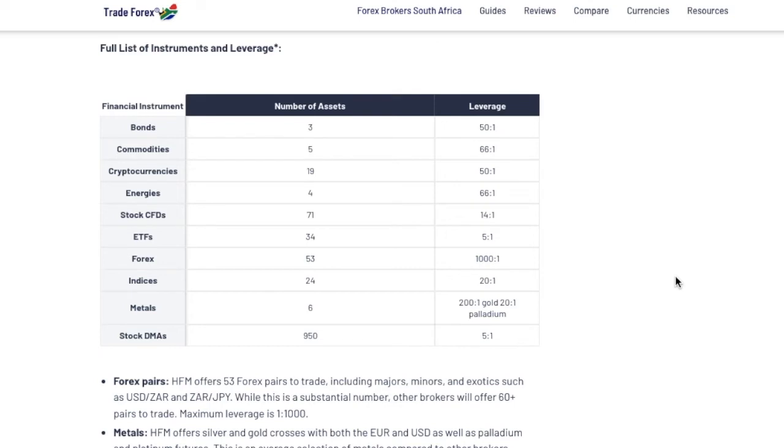It has cryptocurrencies, 19 cryptocurrencies at 50 to 1 leverage. It has 950 direct market access stocks, which is something that not many other brokers offer. And it has stocks listed on the JSE, which is a bonus for South African traders.